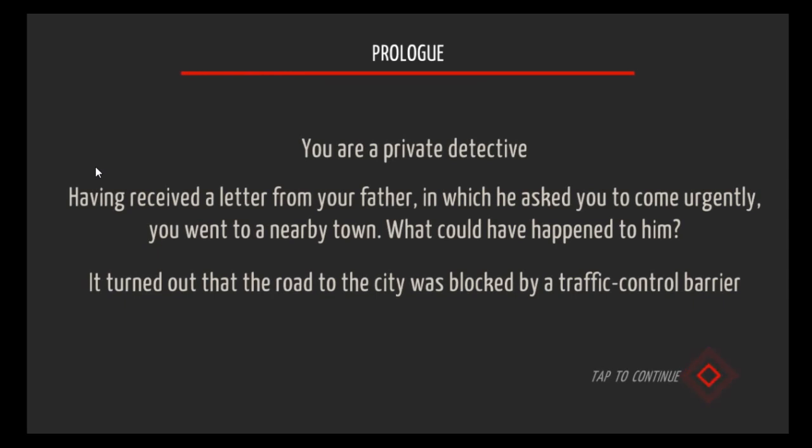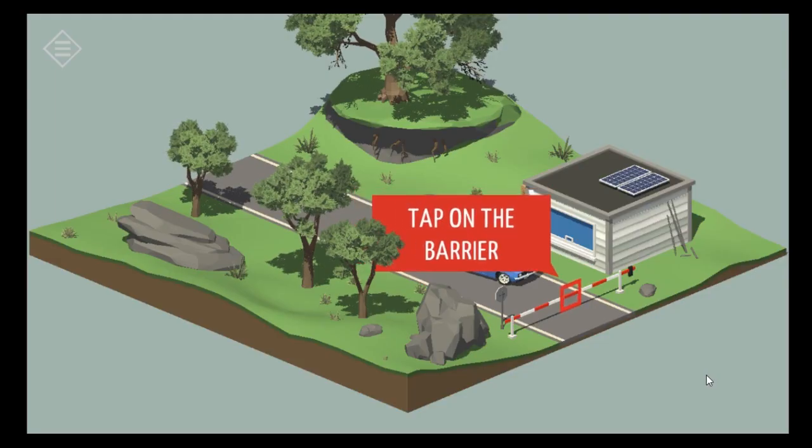You are a private detective, having received a letter from your father in which he asked you to come urgently. You went to a nearby town. What could have happened to him? It turned out that the road to the city was blocked by a traffic control barrier.